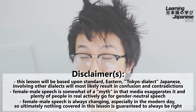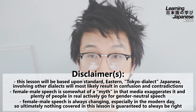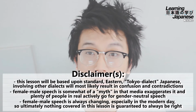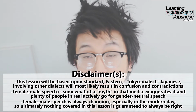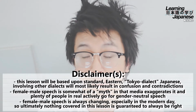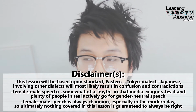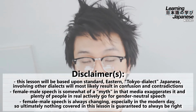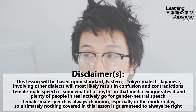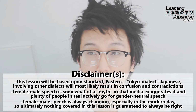The last but most important disclaimer is that male speech and female speech differing is a myth, in a sense, in the Japanese language. There's a long history to it, in that what we call feminine speech derives from how female Japanese speakers spoke a long time ago, but there's not really any rules that say you have to speak that way. Additionally, today more than ever, female speakers are talking like male speakers, so the line is getting really blurred.